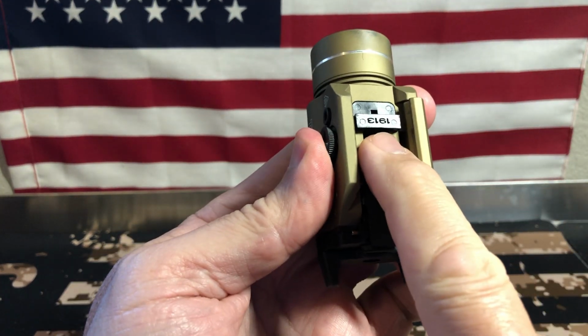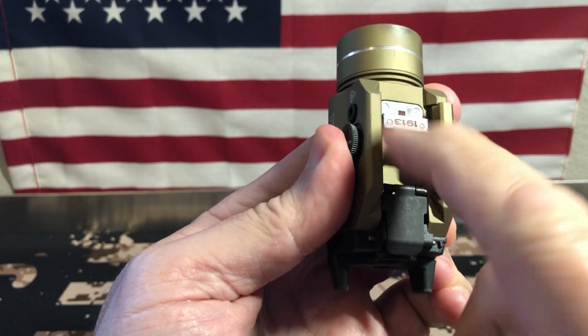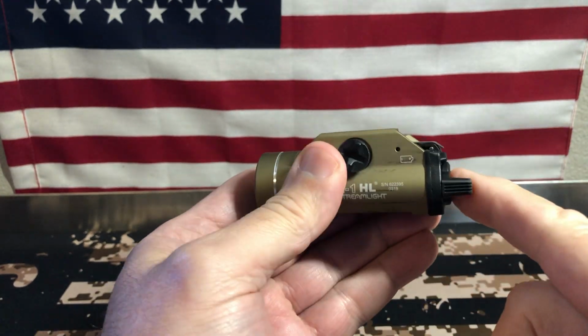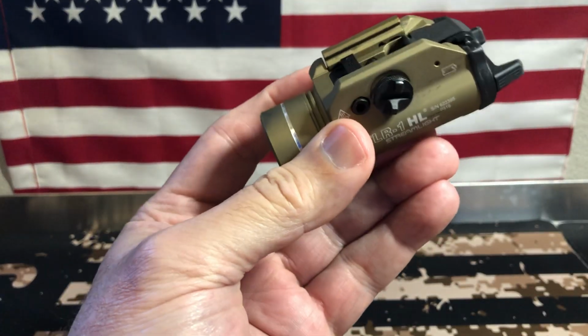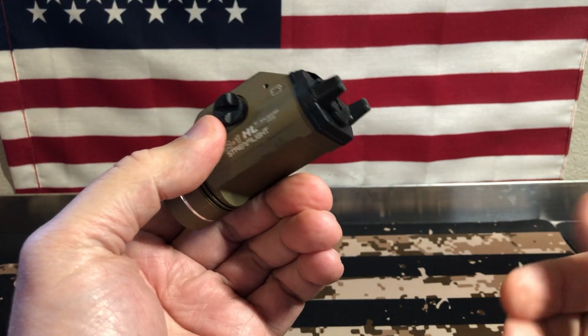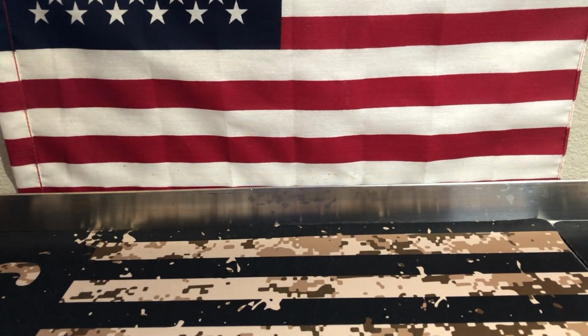And of course you can change all the keys out. This one has the 1913 rail. If y'all are familiar, you can change all these keys, and the Streamlight comes with multiple keys. And again, this does handle two CR123As, and great lights. So never had a problem with the Streamlight. Not saying no one ever has. I just personally haven't, and I've been using them for years. So this is one of my favorites.